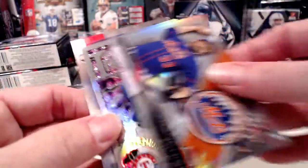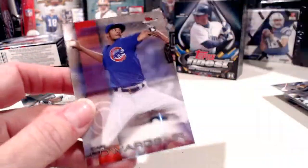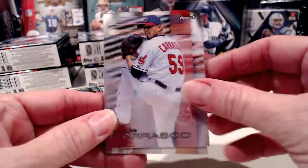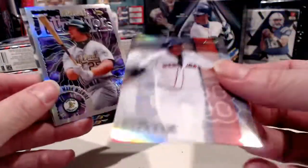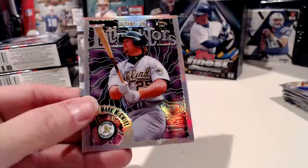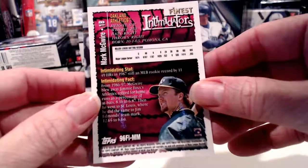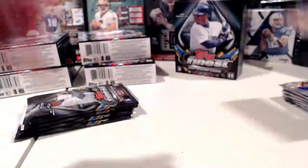That's a refractor for the Mets. It's another Intimidator refractor, this one for the Rangers, Prince Fielder. Yes, all of the cards ship. In the listing it says pretty much that all the cards ship unless otherwise stated, which I've really never done a break where I haven't shipped everything. There's an Ortiz refractor. But if I ever do, it will say it in the listing. There's a McGwire Intimidator. And of course, it looks like all the Intimidators are going to be refractors.